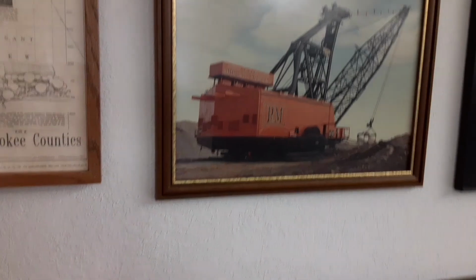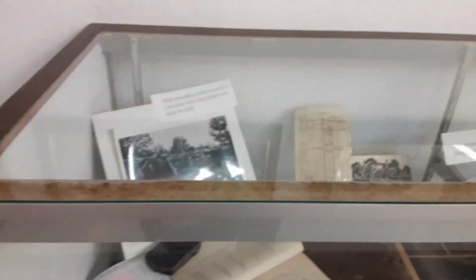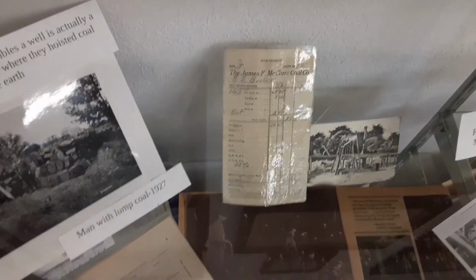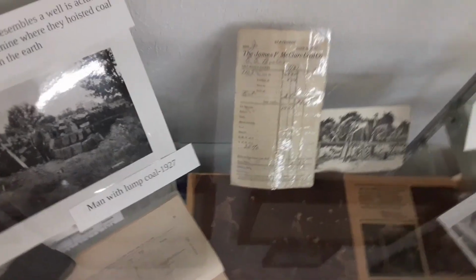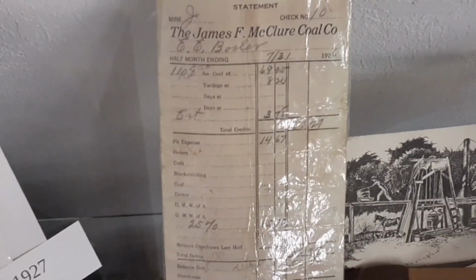Designed and built by Bucyrus Erie for the Pittsburgh and Midway Coal Mining Company, the 1850B, the world's largest electric shovel, is an engineering accomplishment. 10 years prior to construction, such a project would not have been considered feasible. Today, large capacity excavating machines have not only proven to be feasible, but absolutely essential in order to be in a competitive position to meet the production demands of growing utility and industrial markets.